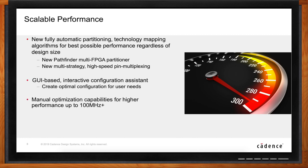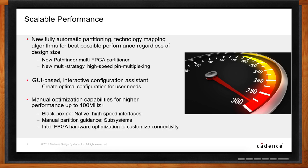It lets customers achieve 5 MHz on billion gate designs and up to 100 MHz and more on single FPGA designs, overcoming the key challenges in desktop prototyping systems that naturally drop in performance with growing capacity. A new configuration assistant helps the user to optimize the system configuration for their needs and for a specific design, allowing them to achieve best possible performance. However, in addition to all these automated capabilities, we also preserve the ability to manually optimize the system even further for those who want to go the extra mile to get the last bit of speed out of it.